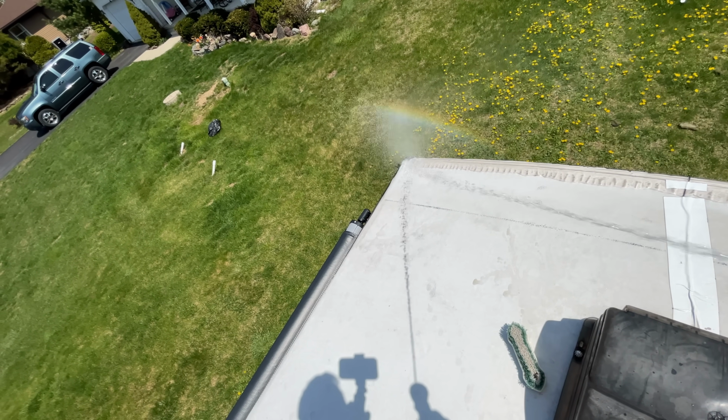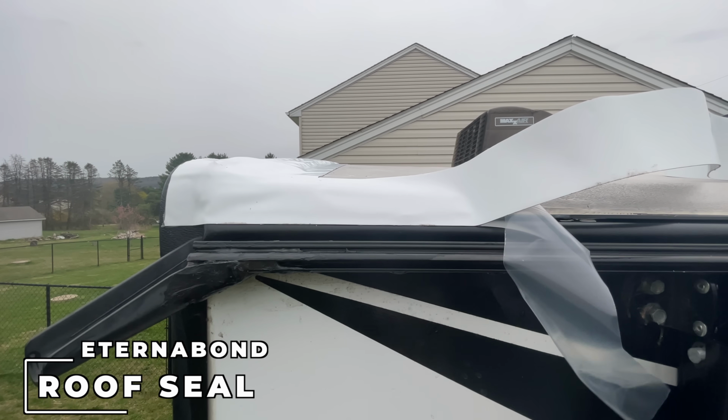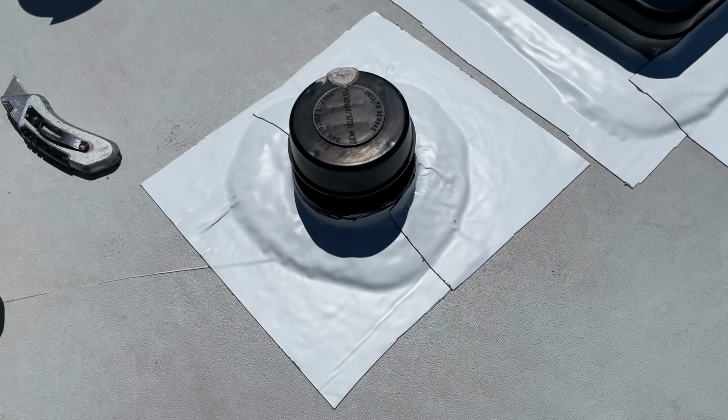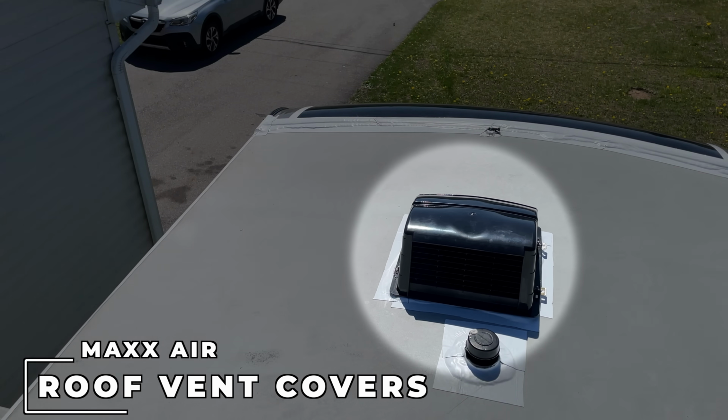back in stock. And while we're outside, I also sealed the entire roof with Eternabond. I'm not going to spend a lot of time on that today. If you haven't seen the Eternabond videos, they will also be linked down below. I also added roof vent covers, not a big deal. I think a lot of RVers are using these.